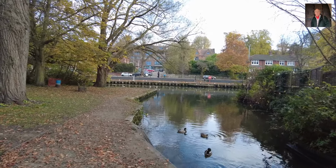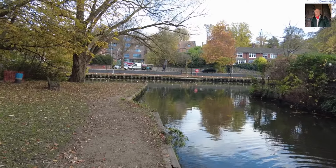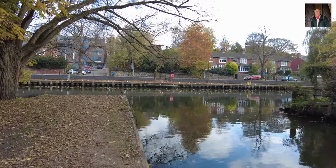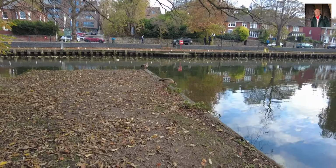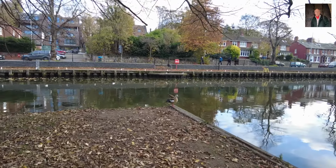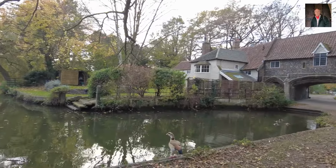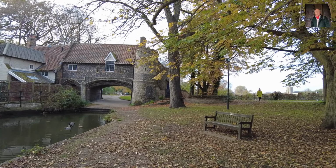Apparently there were 5 bridges that went over the river Wensum here around Norwich, and the most important, I believe, and the most permanent was in actual fact the Bishop's Bridge. We have some lovely geese down here. I'm coming down to show you because I thought you'd be interested, and I'm going to pan round. This is the river Wensum, and as we come back you will actually see the little house that used to be the ferryman's house.